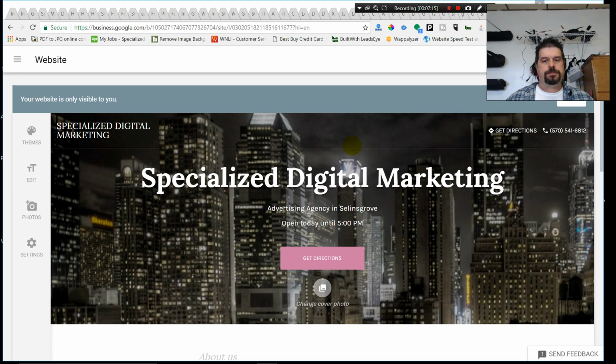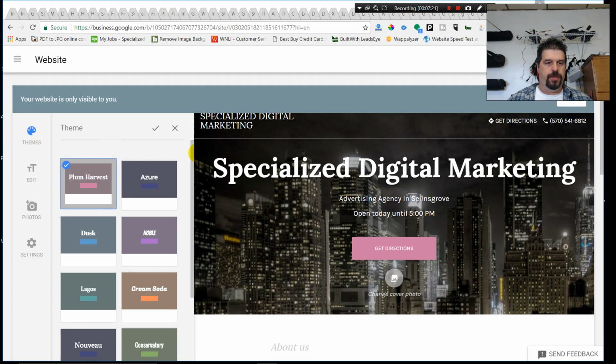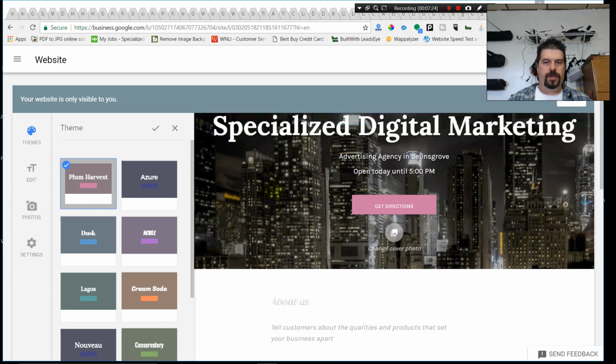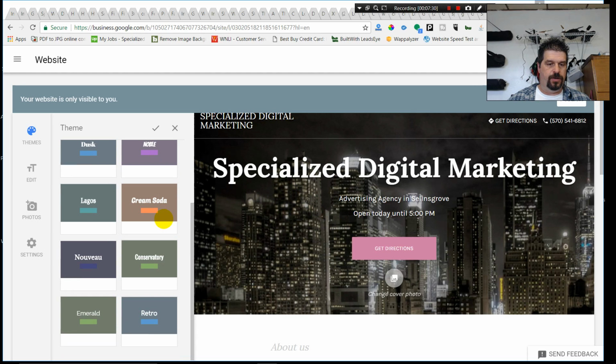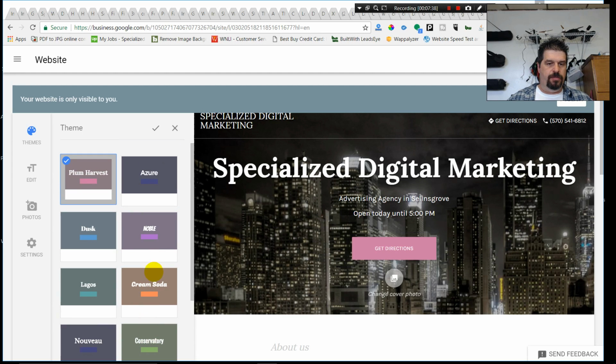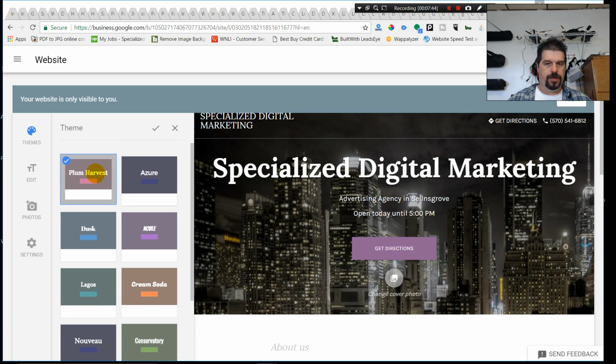At any rate, okay. So now you want to edit this, you can edit it. You click on it and it brings out the editor. Let's pick a theme. What kind of theme do I want? Well, the website itself is mostly white and red with that header. So, what do we want? Retro, no, that's computery. Mobile, noble, not really. Azure, Plum Harvest. And I see it changes the font too.